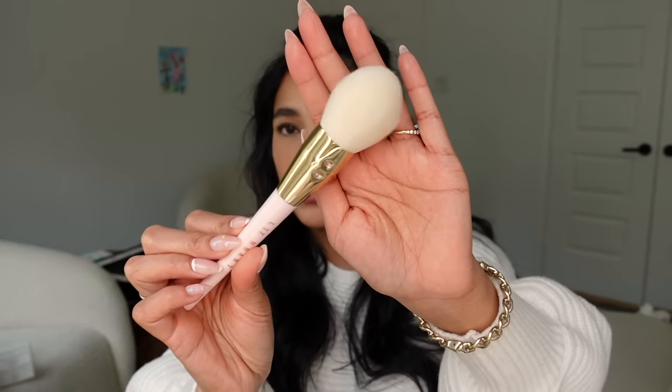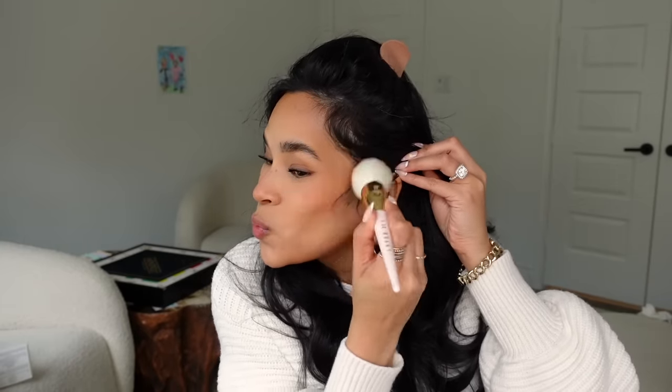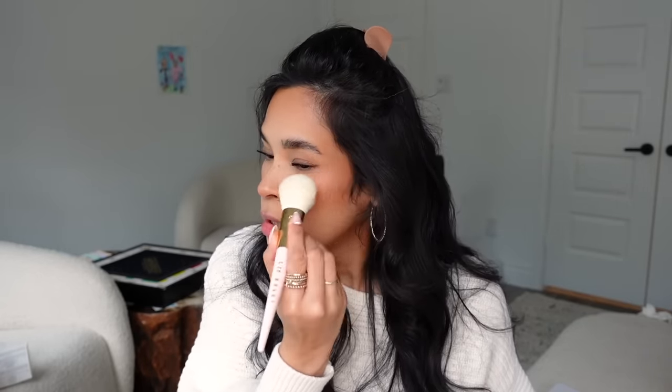This is the big blending brush. This one is so good for so many different things. Like, you could use it for finishing powders with bronzer, and it just fits your face so perfectly. If you're already using makeup brushes, why not have the most gorgeous makeup brushes that just bring a smile to your face when you're doing your makeup? I just love having them in front of me and looking at them. They just make me so happy.